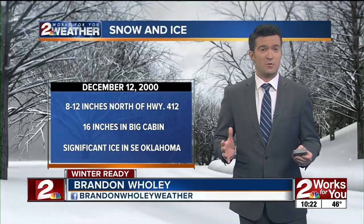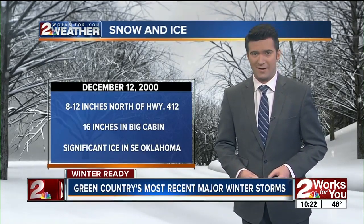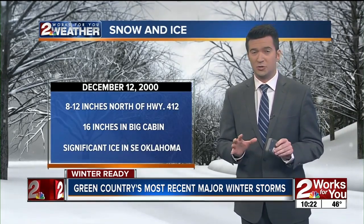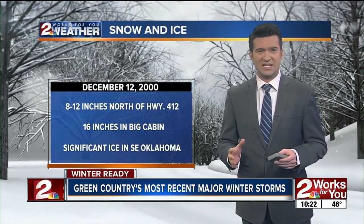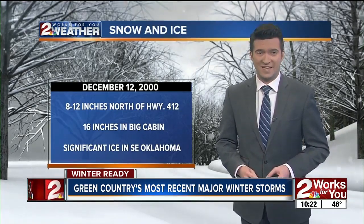I handpicked a few memorable events from the 2000s, starting with December 12th in 2000. Northeast Oklahoma received snow with 8 to 12 inches north of Highway 412, including 16 inches in Big Cabin in Craig County. East Central Oklahoma had a mix of sleet and freezing rain, while Southeast Oklahoma received significant ice.